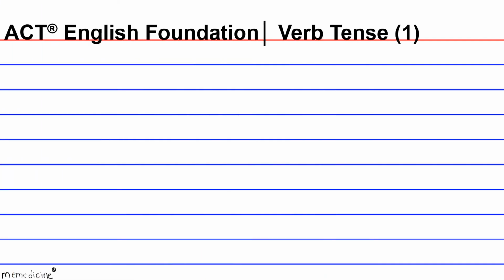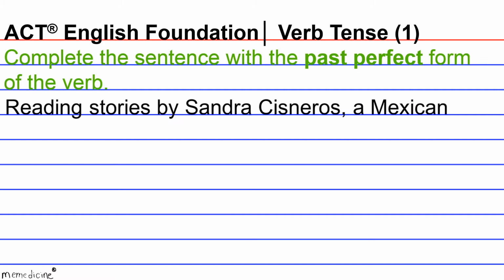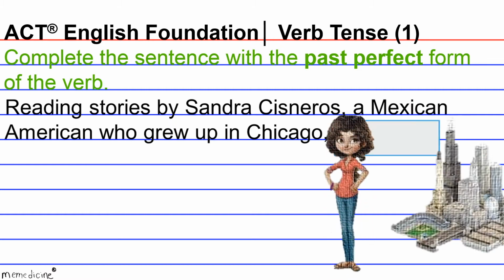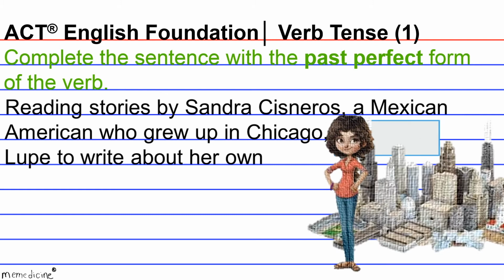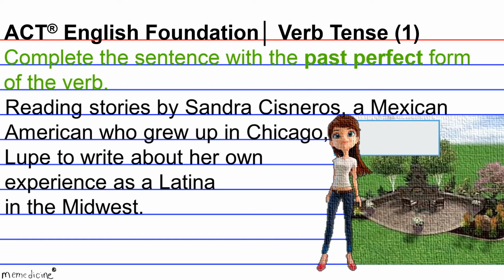ACT English Foundation, verb tense question 1. Complete the sentence with the past perfect form of the verb. Reading stories by Sandra Cisneros, a Mexican-American who grew up in Chicago, blank Lupe to write about her own experience as a Latina in the Midwest. The task here is to shift the tense of inspire to its past perfect tense.